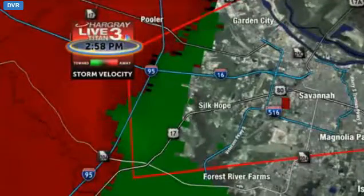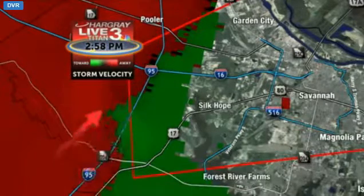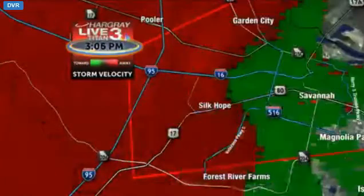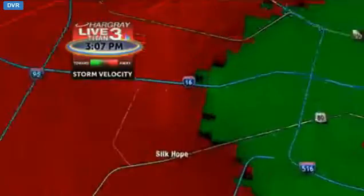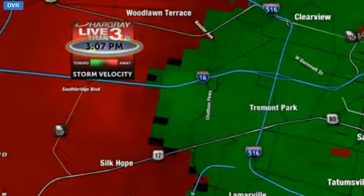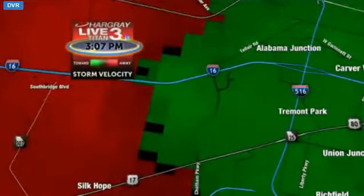So let me point this one area out for you right here. See right there, that's the area that I'm concerned about for a possible tornado, and we obviously have the rotation. Now watch how that progresses towards 17, and then now as we get our new scans in, it looks like it has lodged itself between I-16 and 17. So let me get you a bearing here. Here's Chatham Parkway. Let me zoom in. Okay, so here's 307 on the left part of your screen. Here is Chatham Parkway. Here's 17. Here's 16.